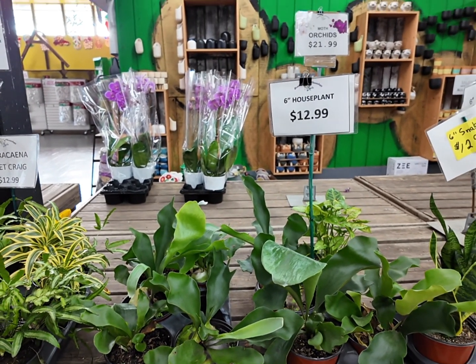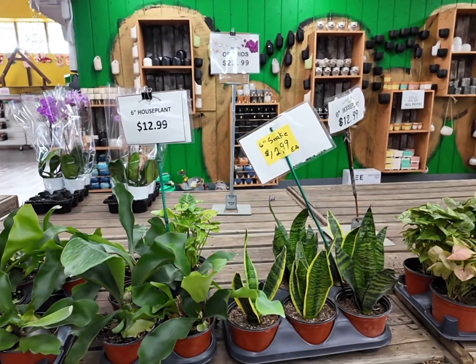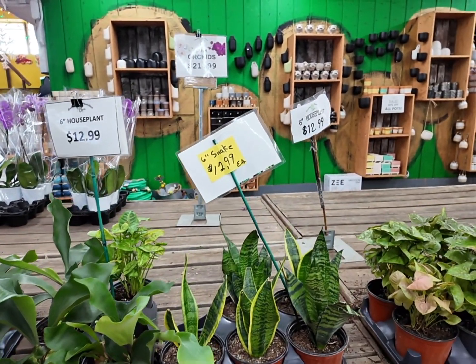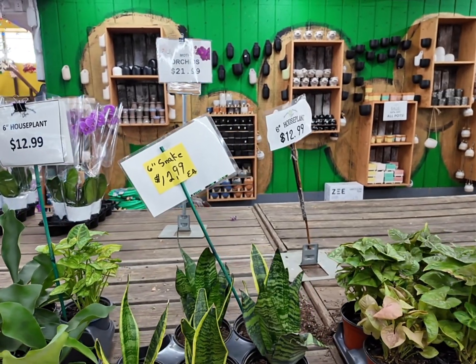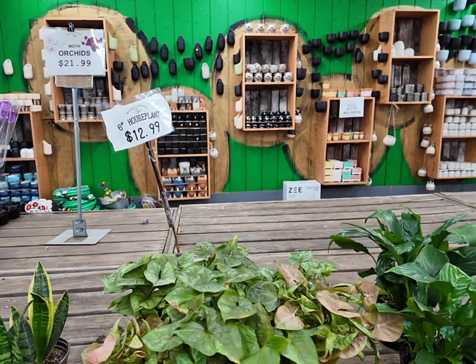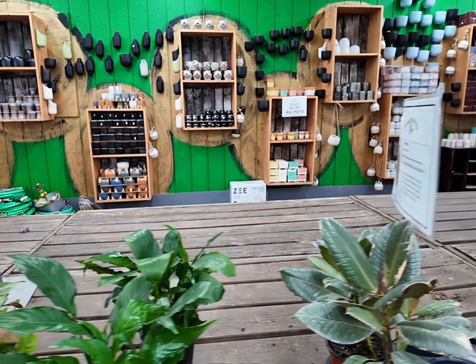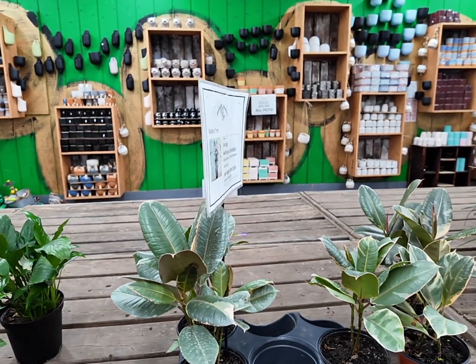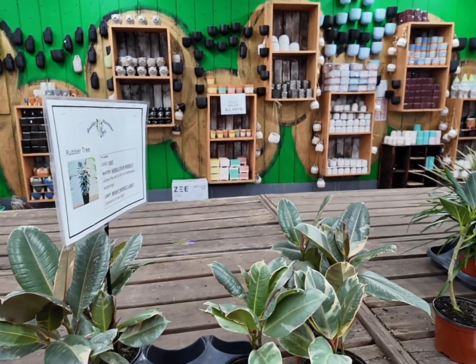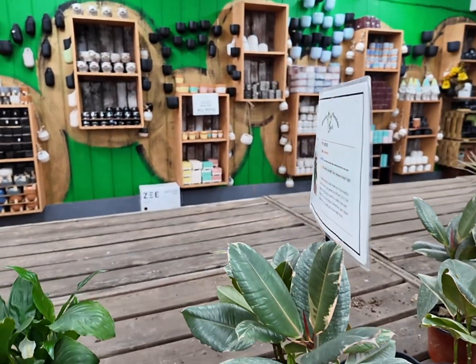They have these amazing staghorn ferns, guys, and they are only $12.99. I have not seen that, not for that price, not for that size, and they looked amazingly healthy. Some snake plants, which you can find anywhere, syngoniums, looking pretty healthy, peace lilies, you can find that anywhere, but again, prices were amazing. They have ficuses. I'm just looking around to see what they have.